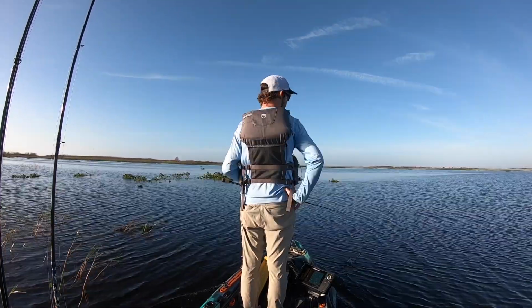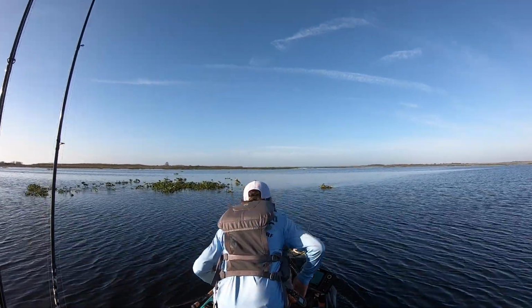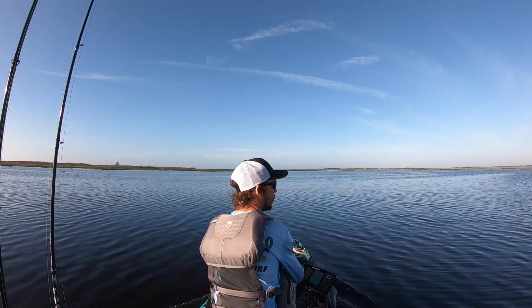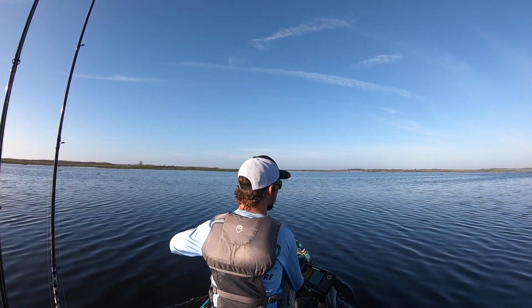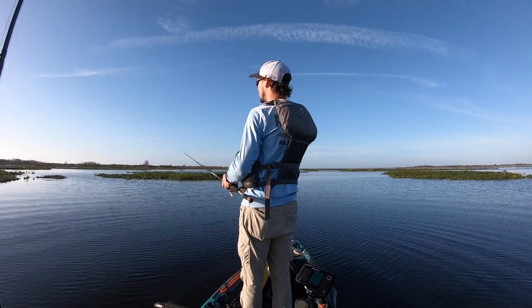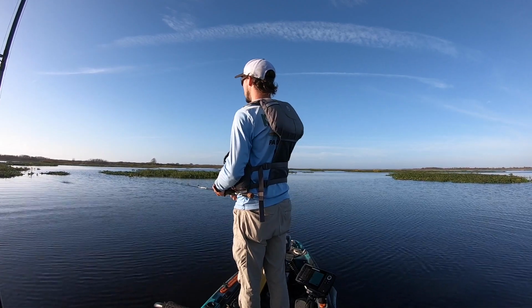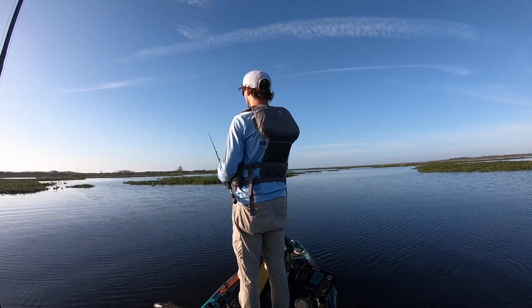I didn't know. No bites on the outside pads, so the fish might have moved up. Usually I'll get a bite on those outside pads, but not a single bite over there. Got the Berkley Choppo on. It's essentially the Whopper Plopper. I just like it so much better. I feel like it makes way more noise and splashes a lot more.